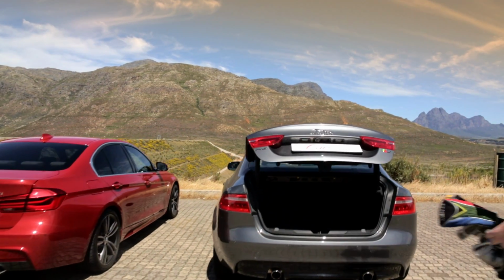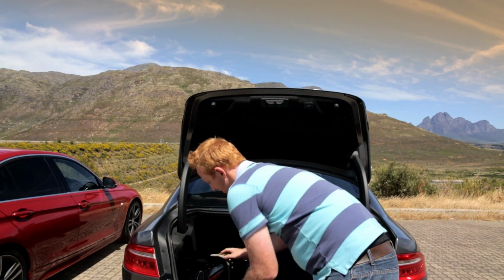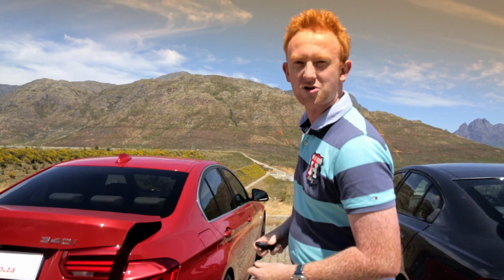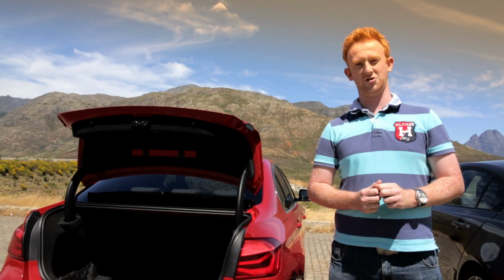At 455 litres, the Jaguar XE's boot is reasonable. Tight squeeze for the corporate networking devices. The BMW, on the other hand, offers a little bit extra room. There's 480 litres worth of space, but if you want the ability to fold the rear seats down, that's going to cost you extra.